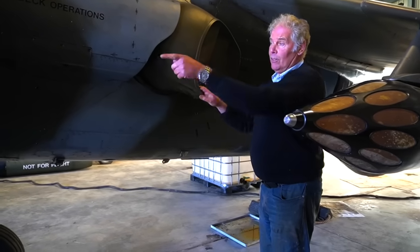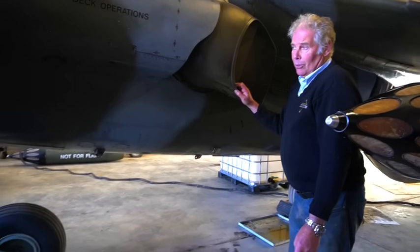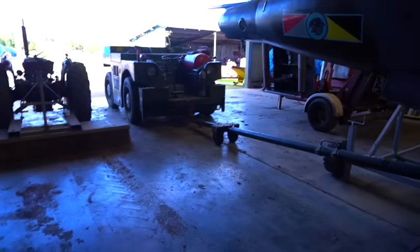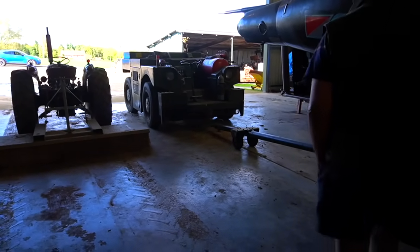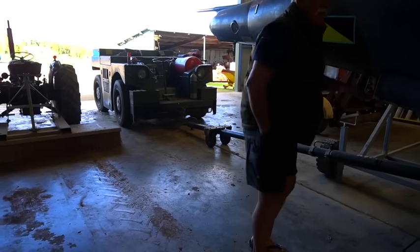I would like to think that came off HMS Ark Royal. I'm not exactly sure, but that's the tug they use on them. It would be nice to think of the history of it. That's a lovely little thing. Six tons, four-wheel drive, four-wheel steer.